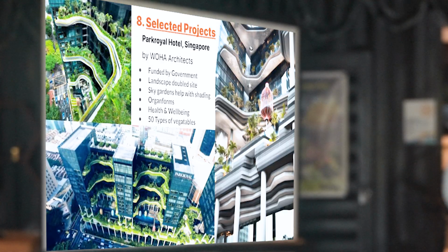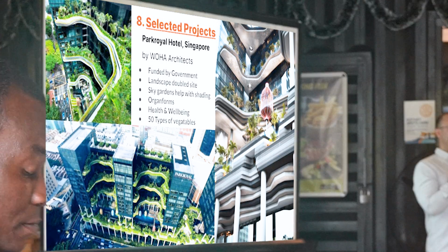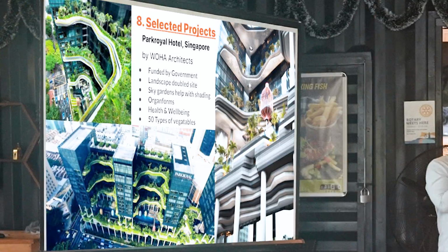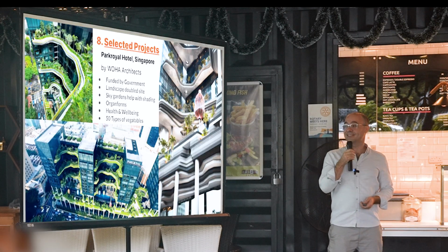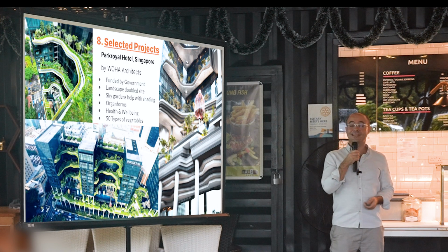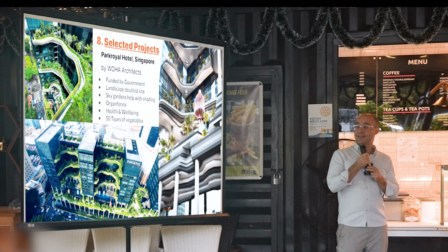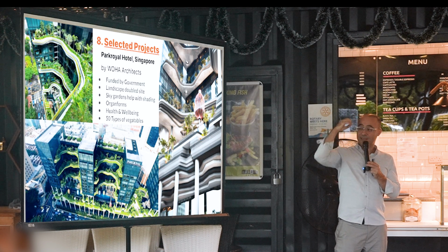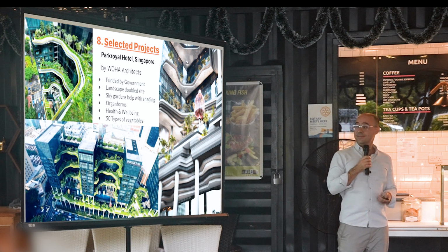This is a famous hotel in Singapore. So Singapore's government have this initiative where if you have a green roof or green wall, they pay 50% towards constructing it. That's why there's a lot of vegetation in Singapore. So the vegetation here shades the building, and the restaurant grows all its vegetables in there as well.